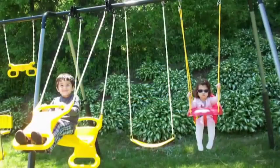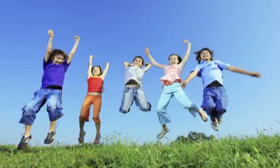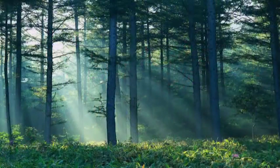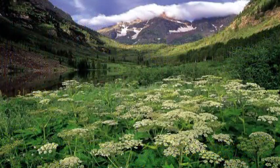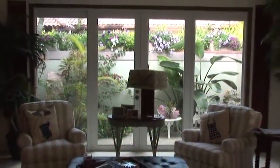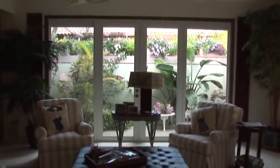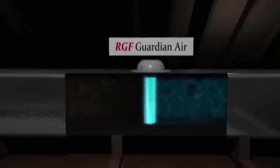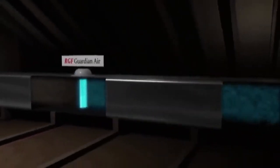When your mother told you to go play outside, she knew what she was talking about. Outside air is fresh due to an abundance of naturally occurring hydroperoxides. RGF's Guardian Air brings the feeling of fresh outdoor air to the inside of your home while never exceeding the natural outdoor levels. When the fan in your HVAC system is on, it distributes hydroperoxides through the ductwork out into the rooms in your home.